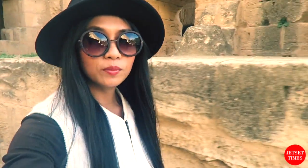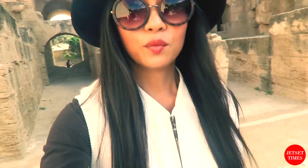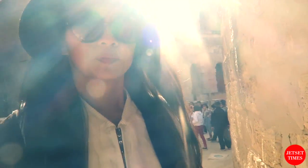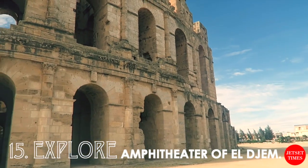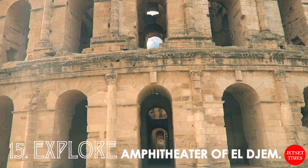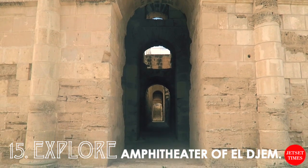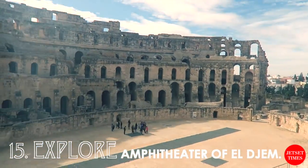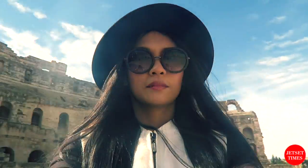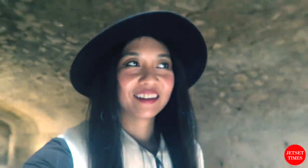When in Rome, I mean when in Tunisia, we're at the Colosseum that looks like the one in Italy. This is going to be really cool. Travelers never leave Tunisia without checking out the historical amphitheater in El Djem, which was built by the Romans in 238. As you probably guessed, it was mostly used for gladiators. Inside, you can see where men and lions battled for life. You can go underground.